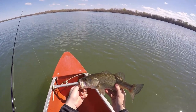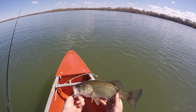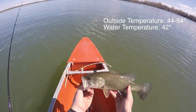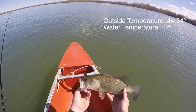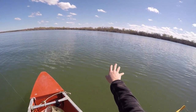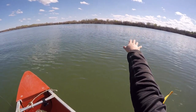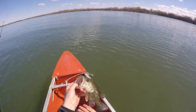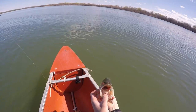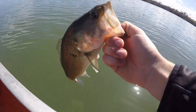Ha! Excellent. Skinny little thing, probably a male, coming up. They're getting ready for the spawn. Water temperature is 42, quite cold, but they're moving up. Excellent. We're fishing on the outer weed line here. A lot of guys have been fishing way up in there, but we decided to try on the outside here. And yeah, we've been out here about 10 minutes. It's paid off already. Beautiful.